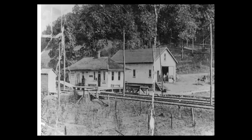So there's three tracks in this photo. The far track right here is a freight siding. Then you have the northbound track going closest to the station. That's going to Butler. And then the southbound track is over here, and that's going to Pittsburgh.